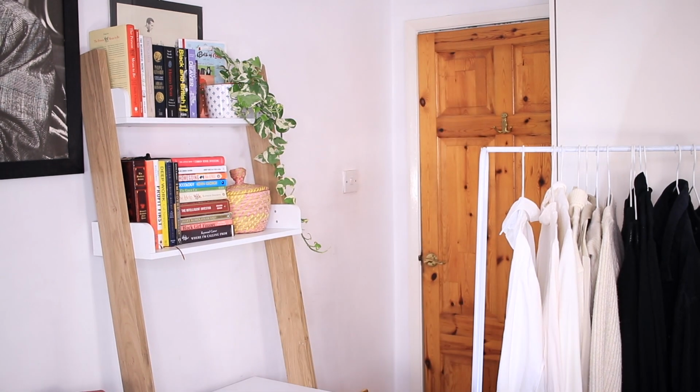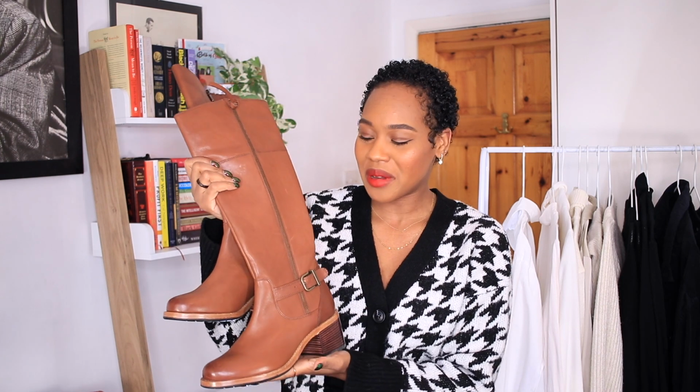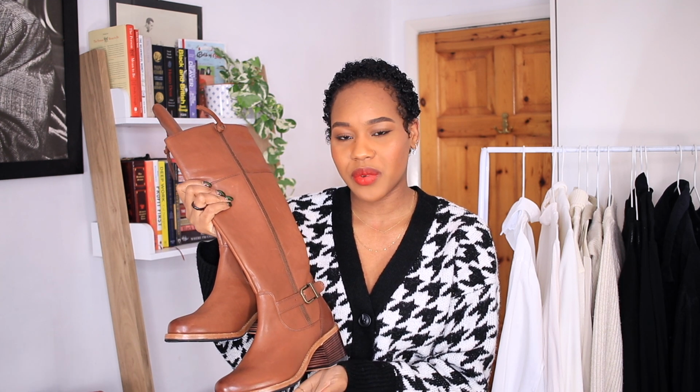I also just picked up, and oh, I'm so excited about these, some brown boots, more on the tan side. I had some before, but I wore them to death, so I got rid of them. But these are some plain boots that I picked up from Clarks. These were on sale, so these are definitely an essential for me. So get yourself a black and a brown boot and you're sort of sorted. You can just repeat them. They're great to have as a capsule.